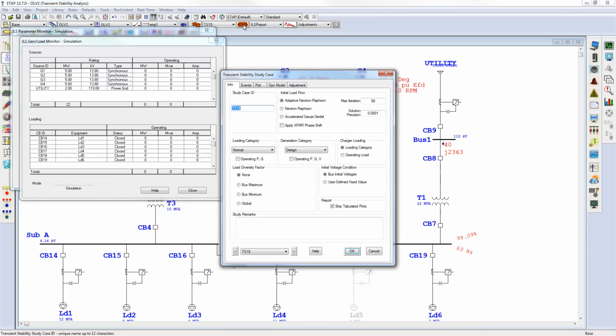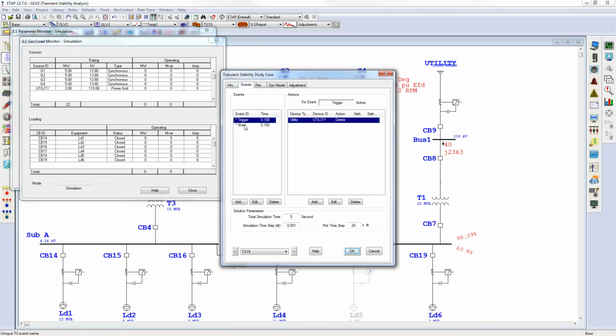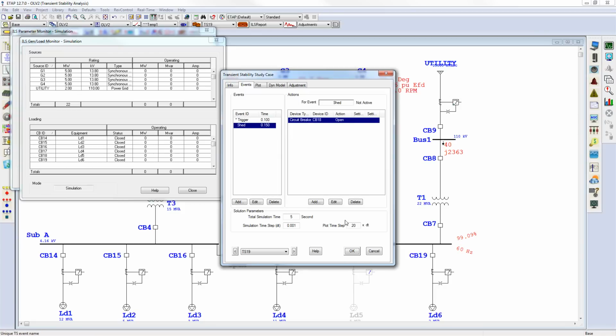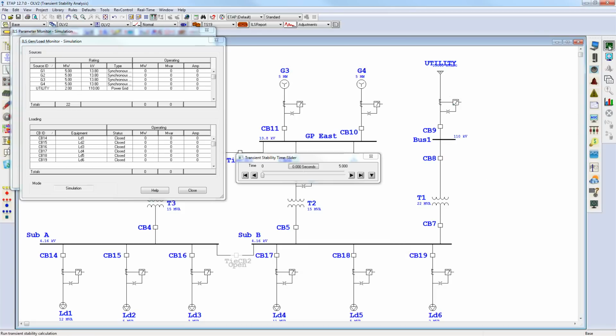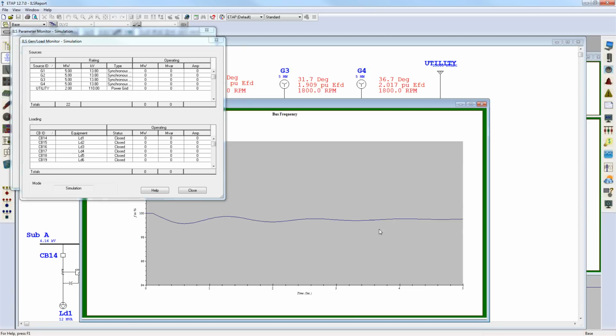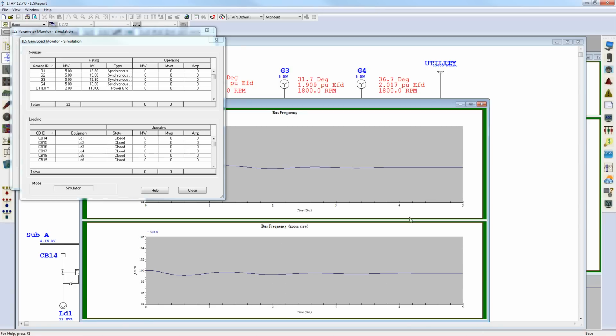We can go back to the same study case that we just executed, go to the events, look at the shed events, and disable the actual shedding of circuit breaker 18 and see what happens with the system. If we go back and look at the same substation frequency, we can see the transient, and if we zoom into the plot, we can see that we are under the scheduled frequency or the standard operating frequency, which means that these generators are overloaded. In this manner, we can simulate or test every single condition that is being generated by ETAP ILS.